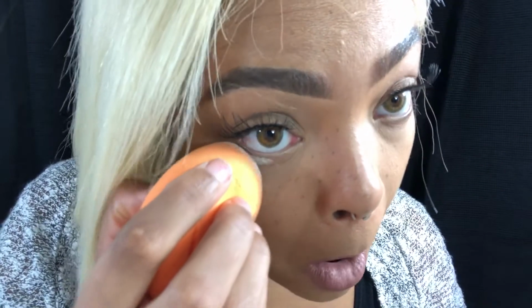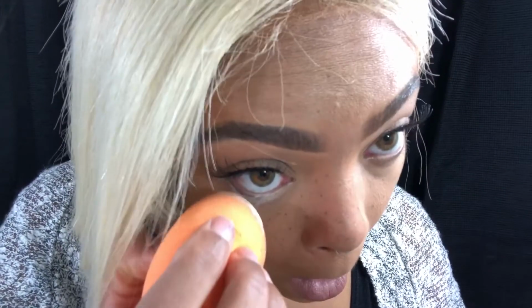I think I want to pop some brown in the inner corner. So I'm just going to take a little bit of translucent powder, put it under my eye, under my waterline really quick. Same over here. Be really careful because I already put the freckles on. My contacts are dry as hell.